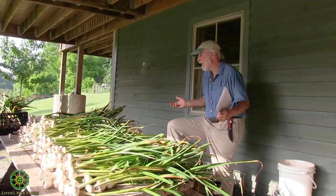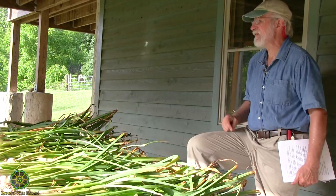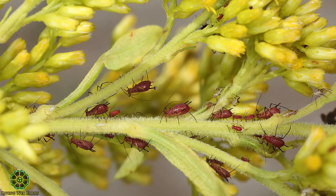Where I really want those aphids to be is on plants that have nothing to do with my vegetables, because aphids are very specific. So there's an aphid called the goldenrod aphid. I told you I'd tell you about that. It just ended probably about a week ago. But from late May till about the middle of June here, it depends where you live, and in Cee Lo it was a little bit later, right?